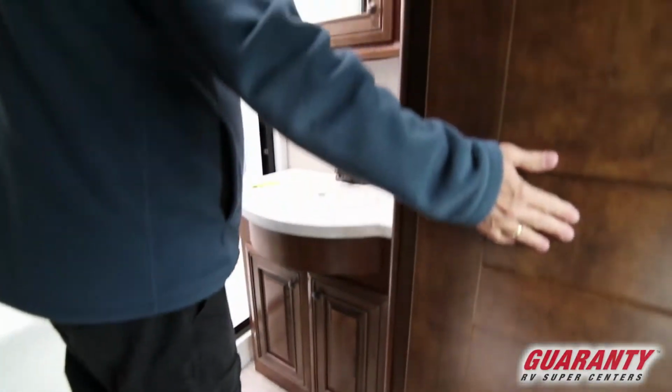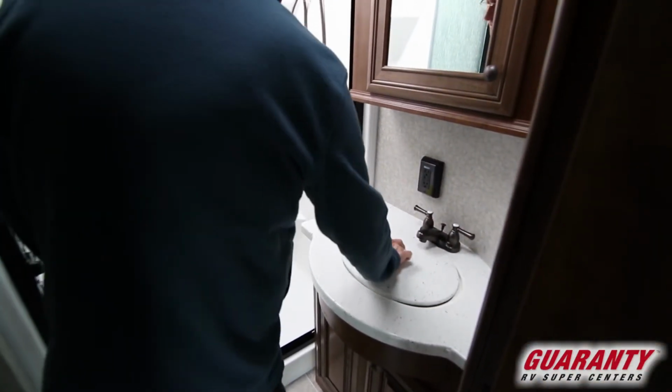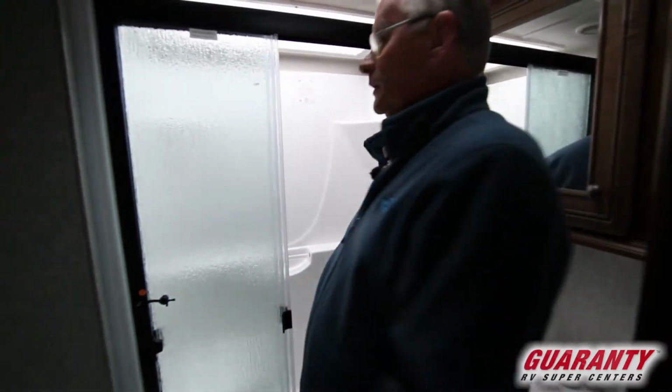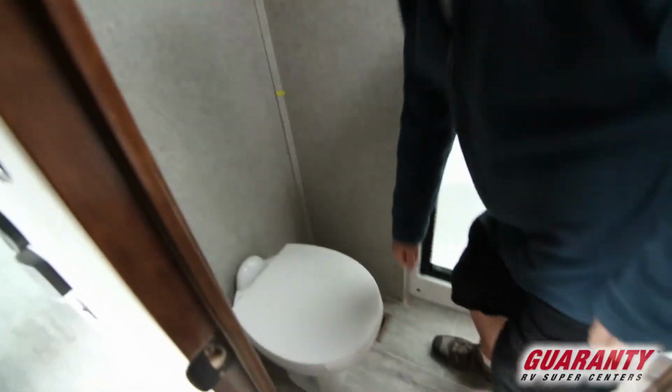It's got a nice sized bathroom. Once again, solid surface countertops. Big shower with a seat in it. A nice vanity. Place for linens up here. Porcelain toilet, of course.